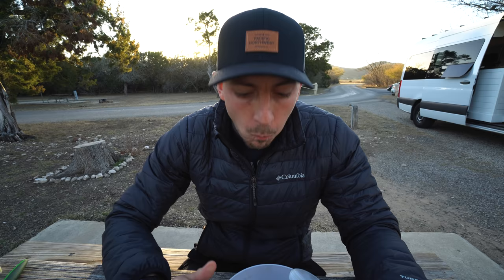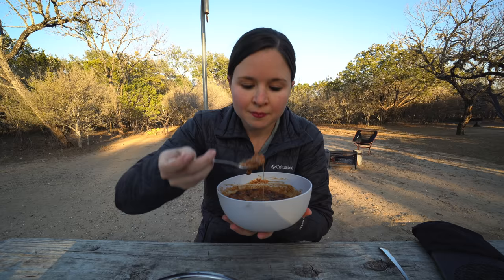Classic chili recipe. I think that's what it was called, the one I found online, this classic chili recipe. It's really good. We blended up the onion and two jalapenos, and I left all the seeds in them. Whoops, it's kind of pretty spicy. Oh yeah, that is so good.